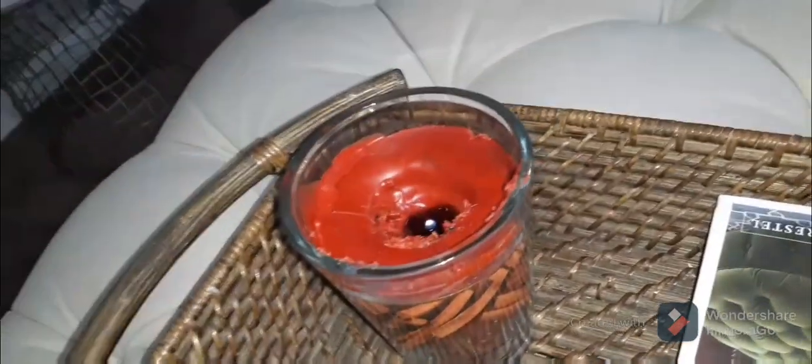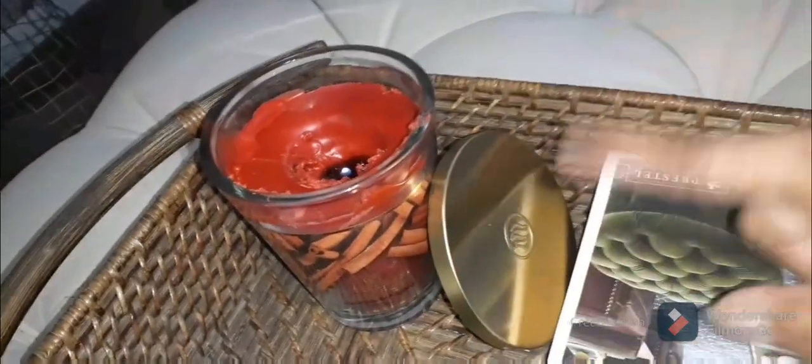I thrifted this candle right here. It's burning very lightly. It's a Chesapeake Bay candle. That is the fragrance, if you guys can see. Can y'all see that? It's called Cinnamania. That is it right there. So, yeah, that's the first thing I got. I got that extra. Basically, that cost me $3.